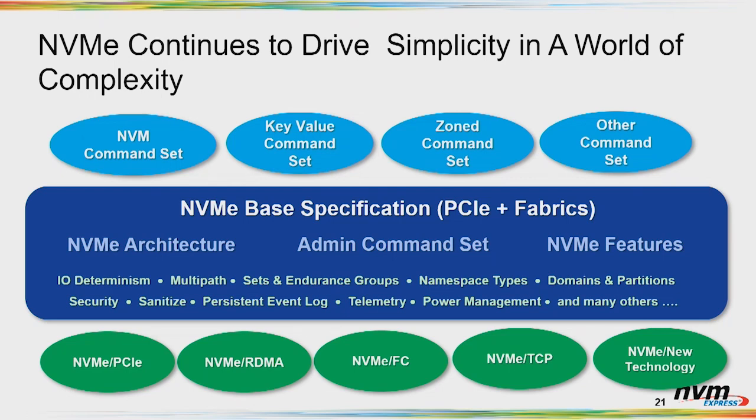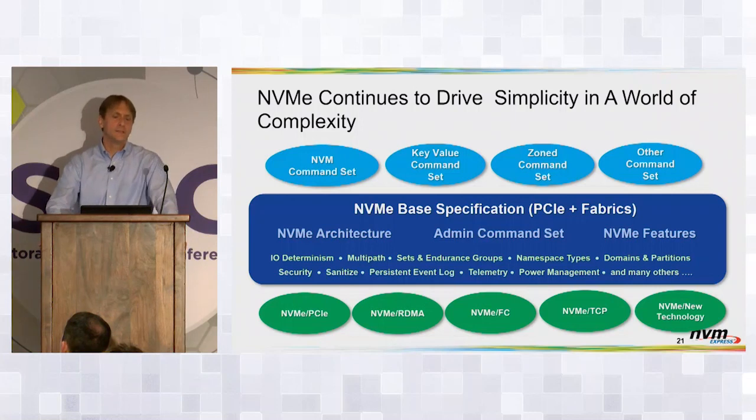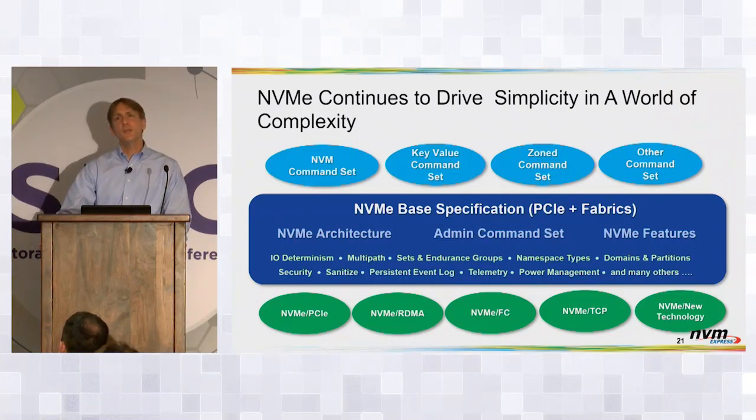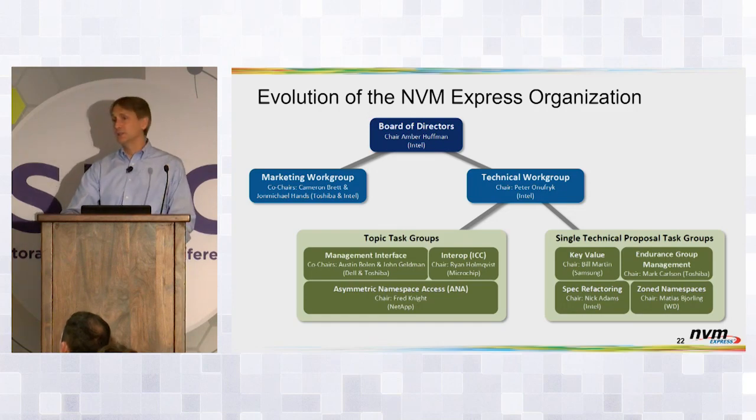So now we'll have a family of specifications, and if you're building a solution targeting a particular market, you can pull out the specifications you need and ignore the other ones. And if we come up with a command set or a transport that doesn't gain traction, it will just fade away and nobody will see it because it'll be segmented in its own document. So one of the net results of this is we're going to take the 3 monolithic specs that we have and refactor them into a pool of specs. That's a spec restructuring, but that restructuring has also caused a restructuring of the organization.